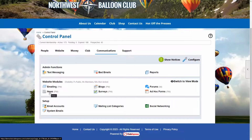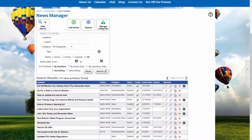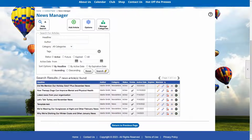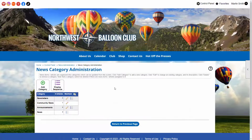So I'm going to select my news option from my communications tab. Right when you visit your news manager, I can go ahead and select search without entering any search criteria. And it's just going to give me a list of all of the news articles that I've created. I can also filter that by just my active newsletters and get a shorter list. So I'll go ahead and select manage categories.